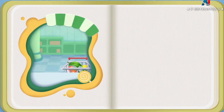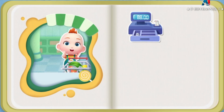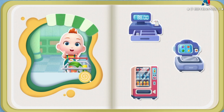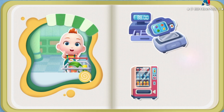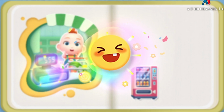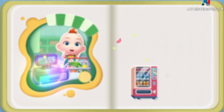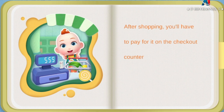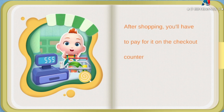Where to pay after they finished buying the groceries? Checkout counter. Weighing area. Beverage machine. You can't pay in the weighing area. After shopping, you'll have to pay for it at the checkout counter.